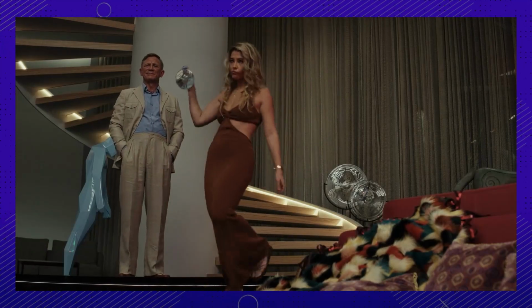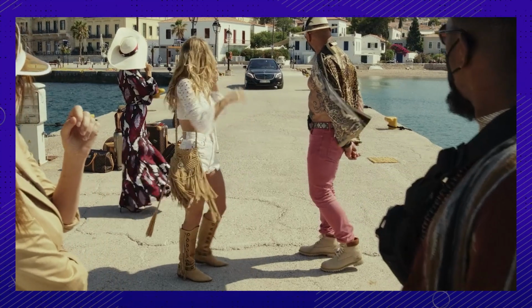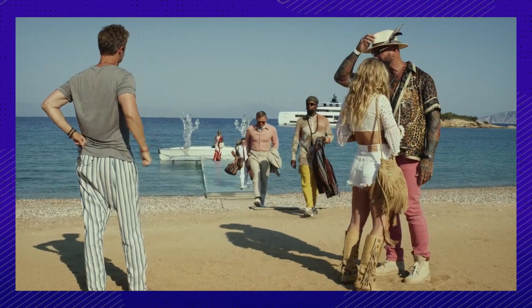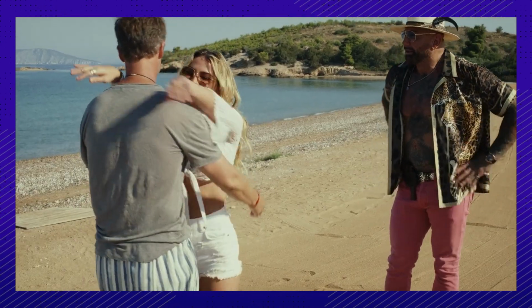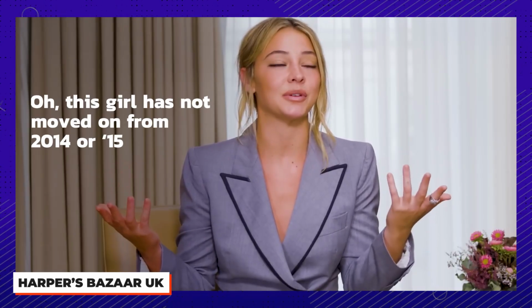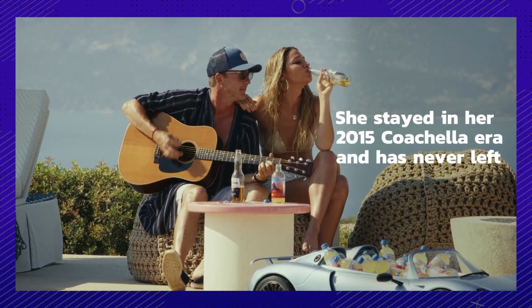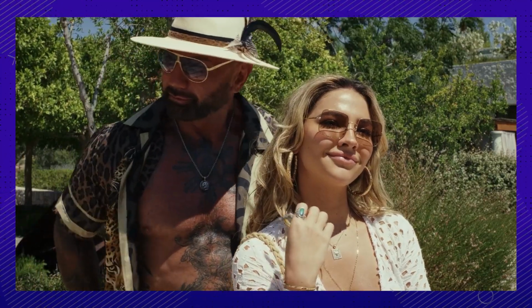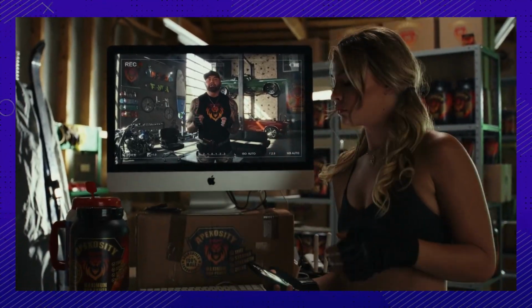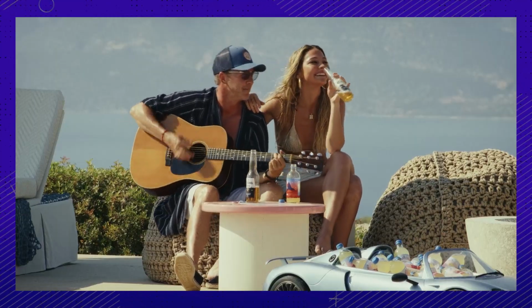That was the major inspiration behind Whiskey's sassy look, and it all started with a fringe bag and a pair of boots. The actor, Madelyn Cline, was in a fitting with Jenny and took note of the two pieces right away. Oh, this girl has not moved on from 2014 or 15. She's stayed in her 2015 Coachella era and has never left. Whiskey's cutout tops, crochet, and fringe tells us from the beginning that she's young. At least younger than everyone else, and she's more focused on her looks.